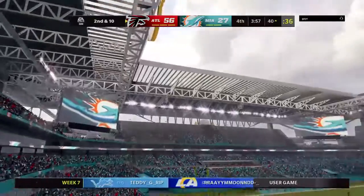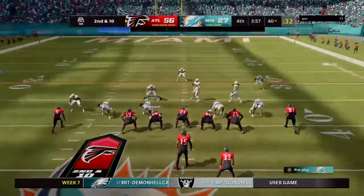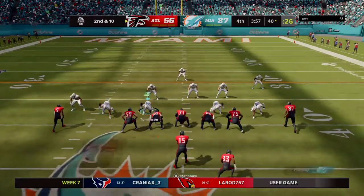It's 2nd down. My first thought is surprise because that's one of the better tight ends around, and I've seen him pull in balls like this before. But how about a little credit to the defense forcing that incompletion?